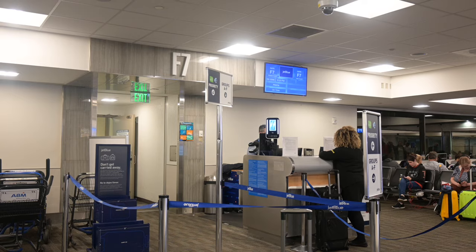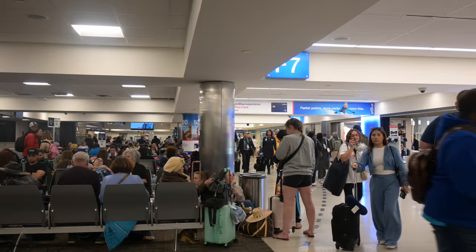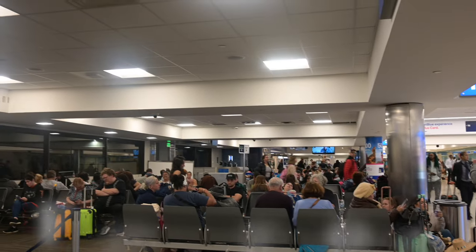This right here is our boarding area for today. For a Monday night, this terminal is very crowded. I'm really surprised. Alright, we're boarding now for Atlanta.